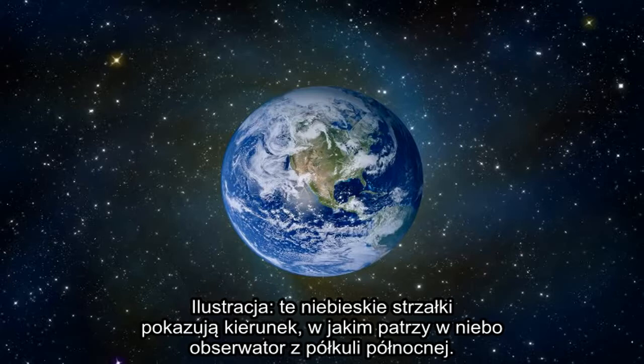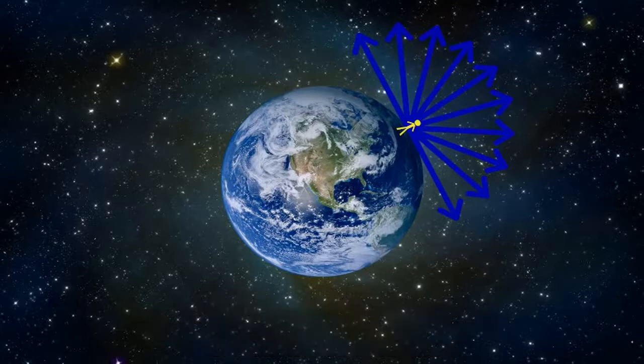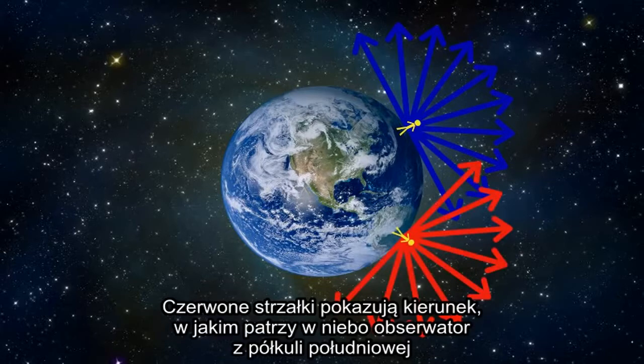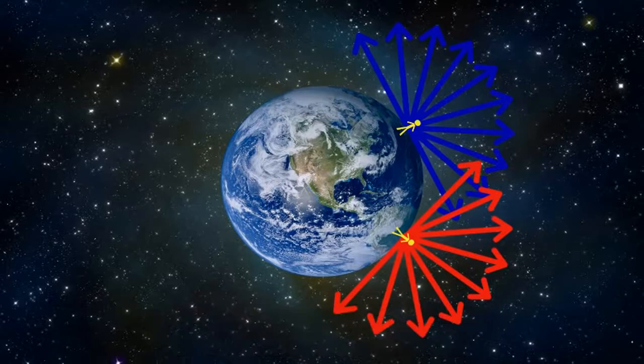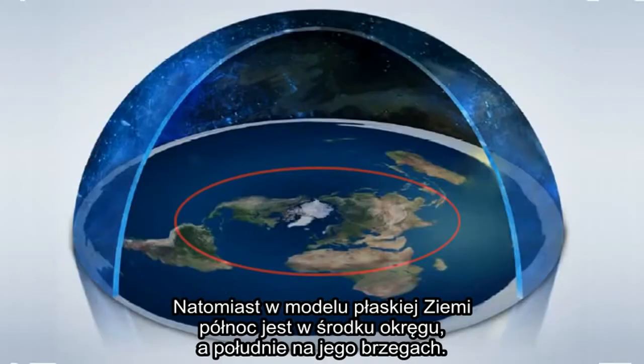To illustrate, these blue arrows represent the direction an observer in the north views the stars in the sky, and the red arrows are the direction of the stars viewable by an observer in the south. They intersect in the middle, but you can see how the shape of the Earth limits our view of the opposite hemisphere. In contrast, on the flat Earth model, the north is the center, and the south is a ring around it.